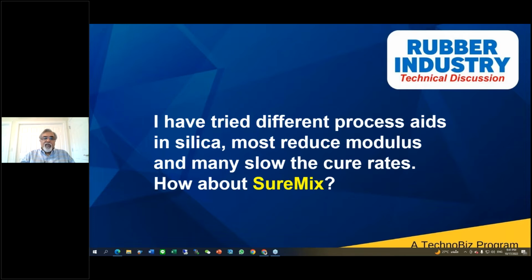So customers who are accustomed to using no process aid or 1 or 2 PHR were very concerned about increasing to 5 and 6, and maybe even as high as 8 PHR of S6 in highly loaded compounds. So our products, if used as recommended and mixed as recommended, do not negatively impact the modulus. If you put 15 parts, I'm sure it will, but in the 4 to 6 PHR range, we've been able to maintain modulus. One of the grades we mentioned is CO squared.